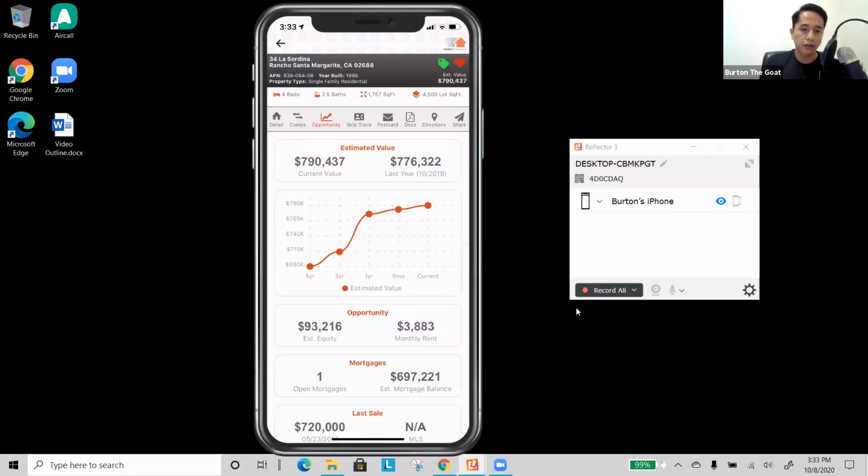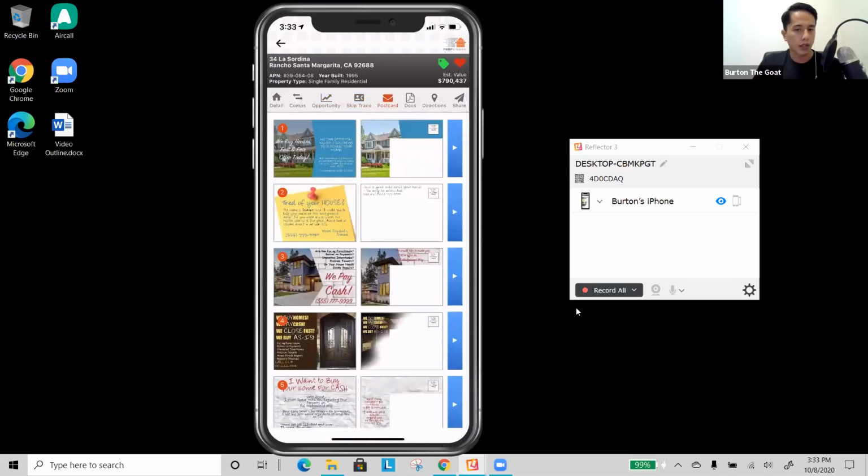Is there equity? A little bit. Yeah, it's still good enough. Let's now skip trace it. Let's now send the postcard. So you're now making a more conscious decision on whether it's even worth your time or not.